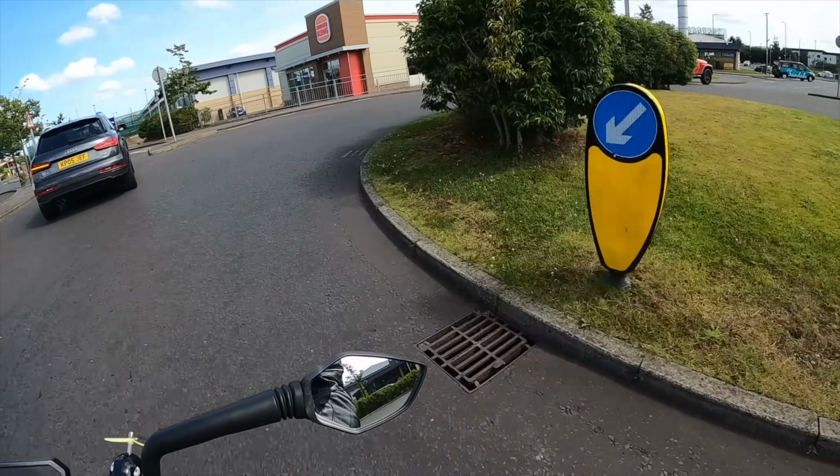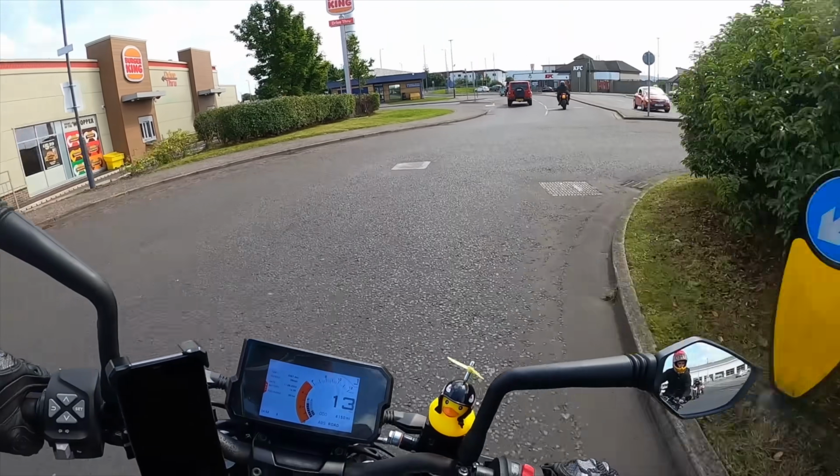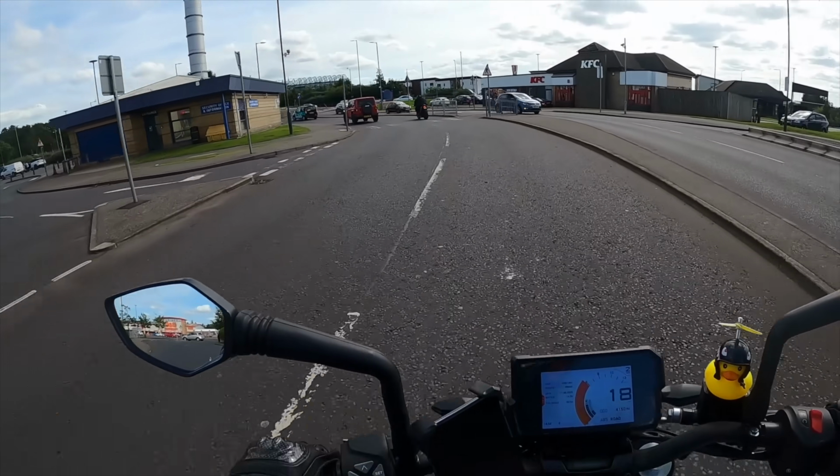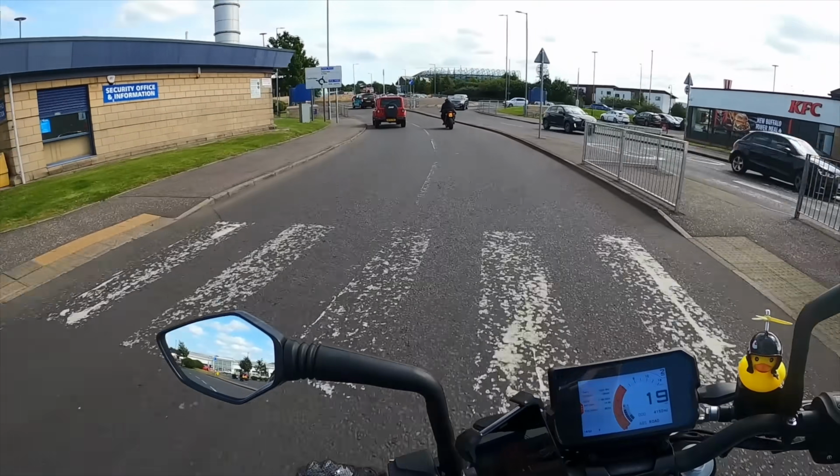In my opinion, I don't get sent enough nice motorcycling clips. This is definitely one though. The old benefit of driving or riding in a staggered formation.